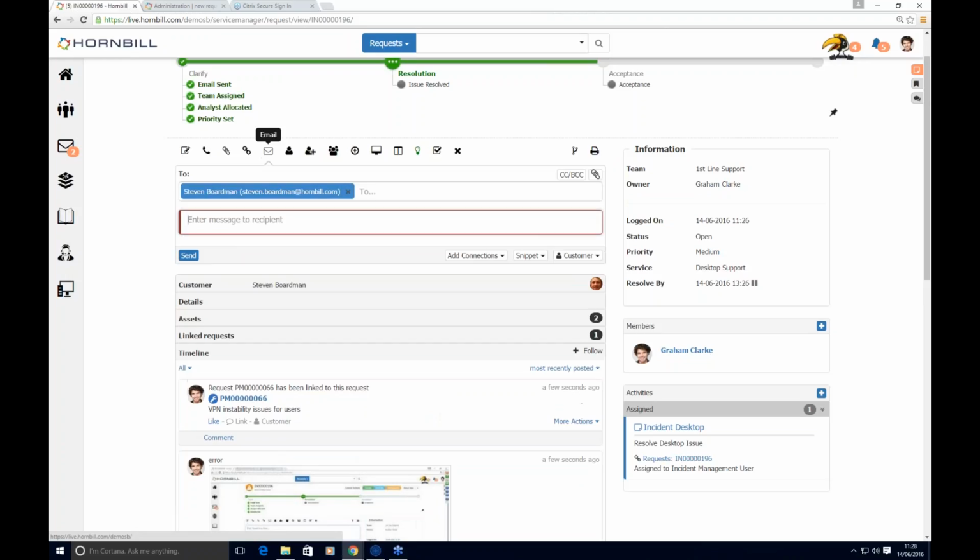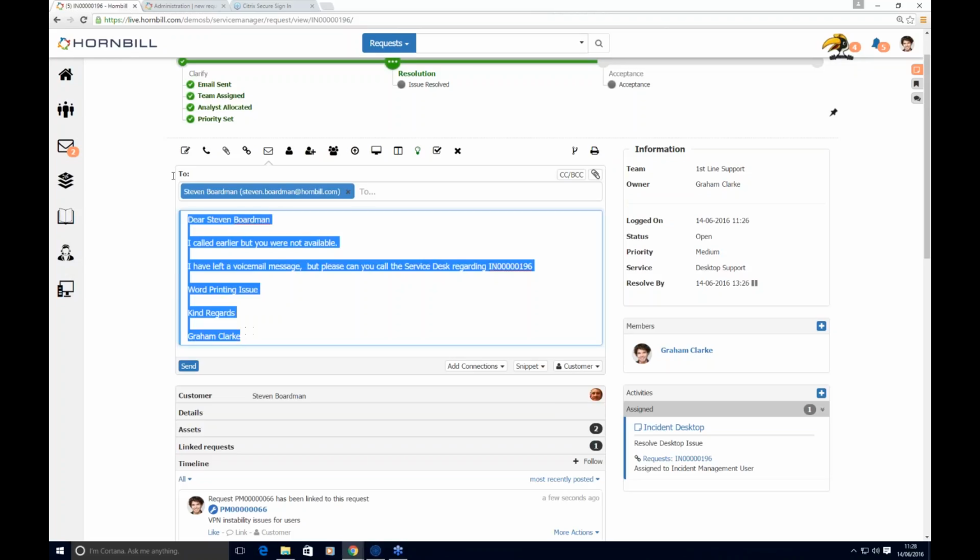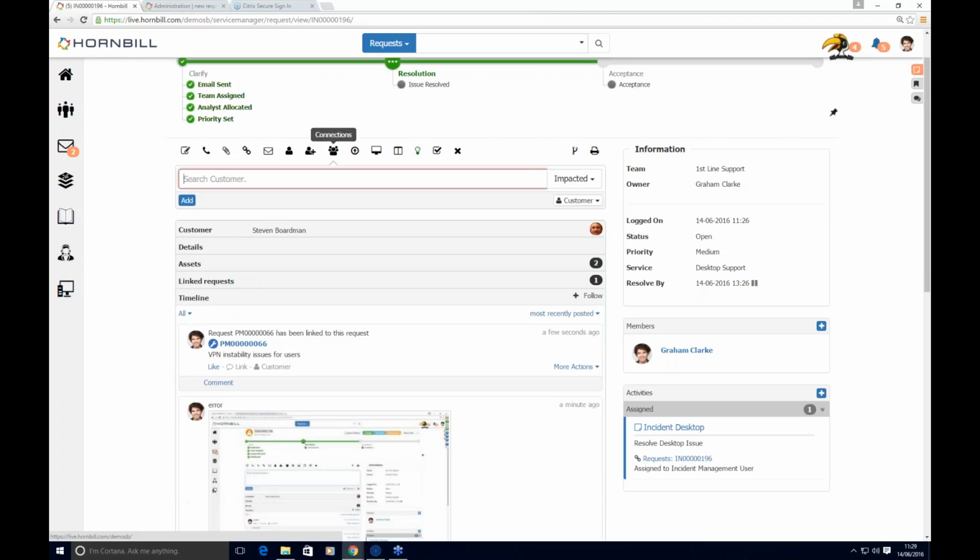Other options like sending emails out and using default snippets like "I called and left you a message," and passing through all the information from the ticket, who the customer is, what was the reference number, who's the analyst that's looking after that, what was the issue to do with. All of that information is contained here, as is the ability to escalate, add interested parties or impacted users, raised on behalf of, all the standard things I'm sure you'd expect to see on here.